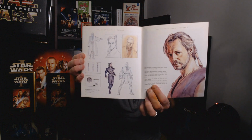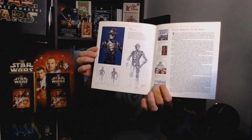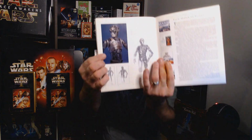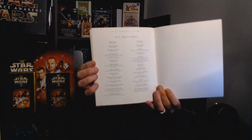Okay, see, now here, it's like Qui-Gon, but that is definitely like Liam Neeson. So, he was already cast when they were doing this concept art. Because that definitely looks like Liam Neeson. Of course, C-3PO. What does he look like underneath? Some concept art. And over here from sketch to screen. I kind of like this, though. It would have been cool if he looked more like that. But, I don't know. That would have been interesting. And then your art department credits right there. And that is the book.